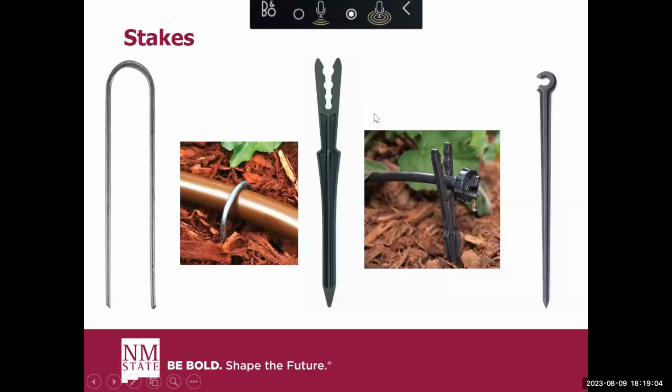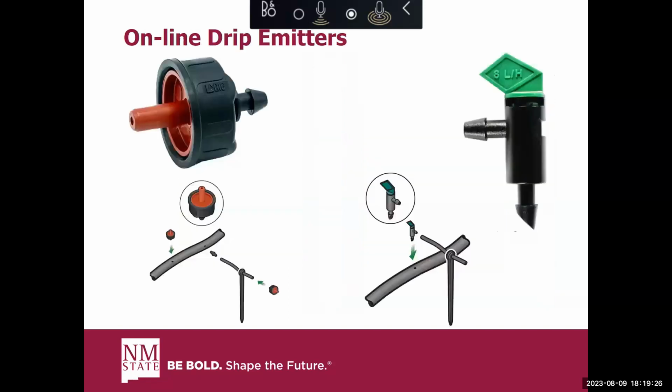I haven't had the best experience with these plastic stakes. I tend to find that they aren't as tight as I would like. So I generally use these U stakes to hold everything down. But again, once something gets water in it, generally it kind of stays in place. But if you have high winds, it's probably better to put the stakes on.